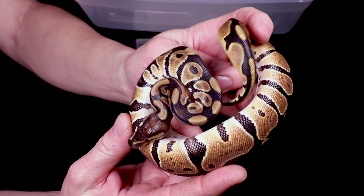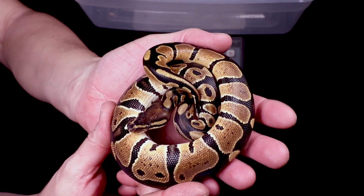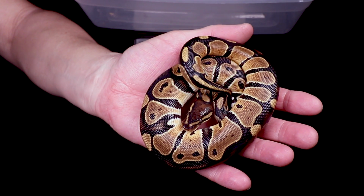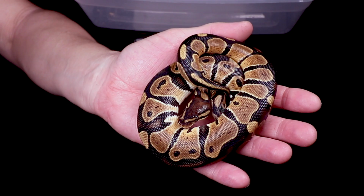This one's also doing great. Well, all of them are on frozen thawed rats and mice, all except for those last two. One of them was kind of spotty. The other one is 100% live mice. But other than that, all my snakes in my entire collection are on frozen thawed rats.